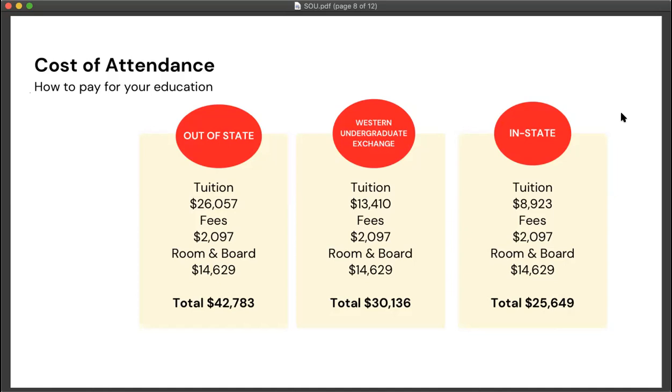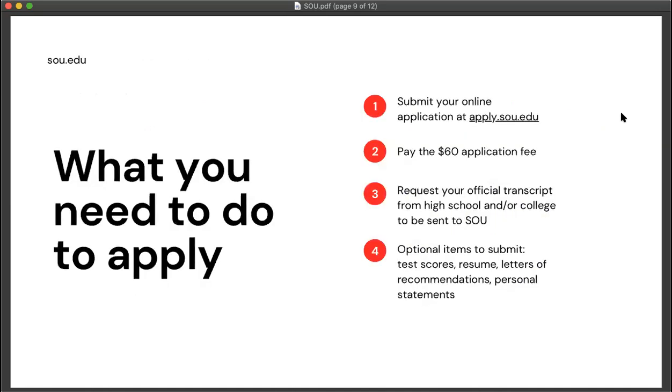We also have what's called the SOSA, the Southern Online Scholarship Application, which has a few hundred different scholarship opportunities that you'd apply for each year. You don't have to apply for all of them, but you can select the ones that you think would be the most applicable for you. And you can do this every year for the next academic year. In order to apply, first you would submit your online application at apply.sou.edu.